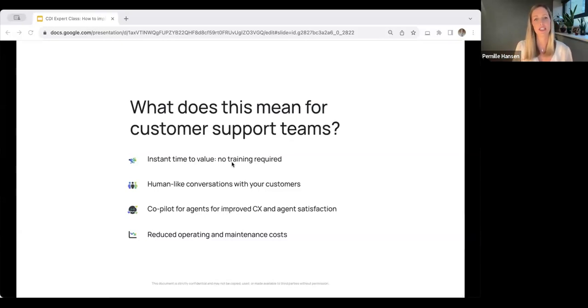Your bot can also assist your agents by surfacing existing knowledge to customers before escalating it to them, providing faster responses to your customers, and improving both customer and agent satisfaction. And then it reduces the total cost of ownership as well. So compared to the current large investment from our customers required to set up the bot and maintain it, and as I talked about earlier, this is going to be one of our key focus areas in the future as well.